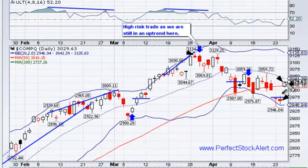Let it push as high as it wants. It can push all the way up here if it wants to. Eventually, it will give me the right sign, and I'll enter on the short side and trade that back to the downside. But for now, I wouldn't chase this market.